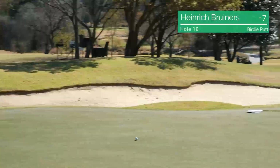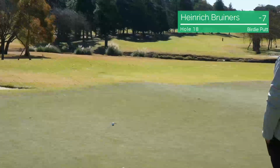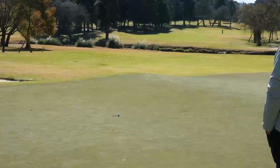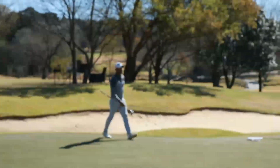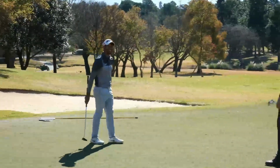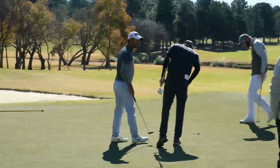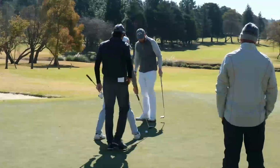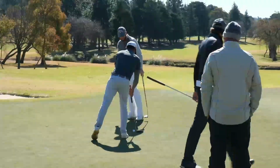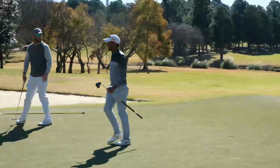Heinrich Bruiners with a huge birdie putt on 18. Oh my word, it just sits on the lip. What a fantastic putt. Great day it's been for Heinrich. It's a par nonetheless. He'll tap that in and that's a share of the lead. Looks like we have a playoff, ladies and gentlemen.